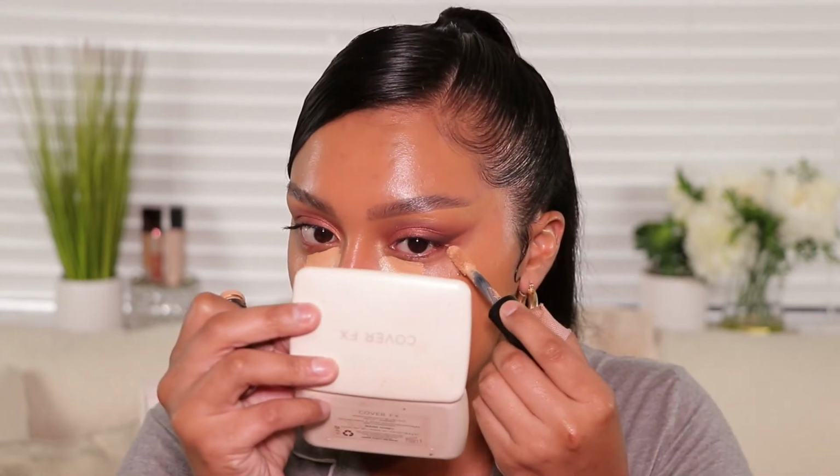But I only put it on the inner corner and outer corner of my eye because I don't really like it when it's super everywhere, you know? This is such a high coverage concealer that I don't think you need to do that with this concealer personally. But if you like super full coverage, then I just say put it everywhere.